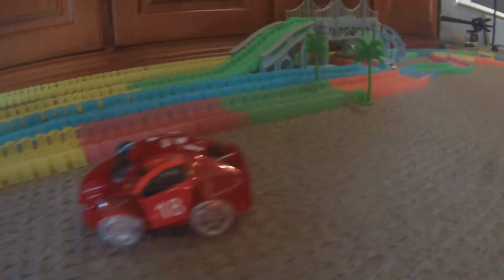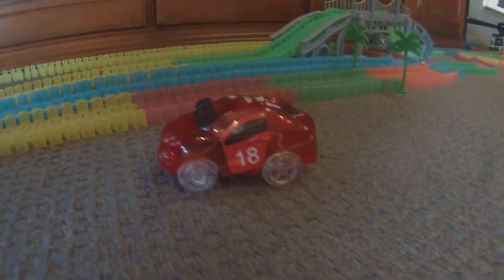But here is our race winner. That's him there. First race of 2019, number 18. You've won.